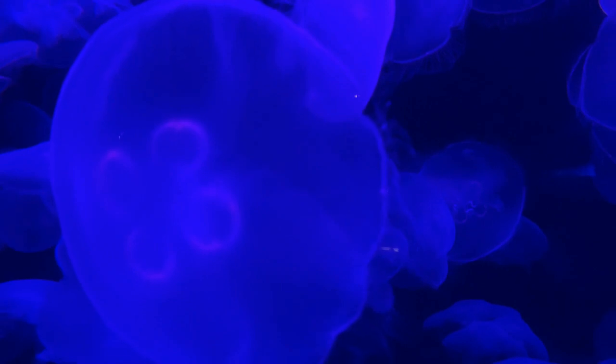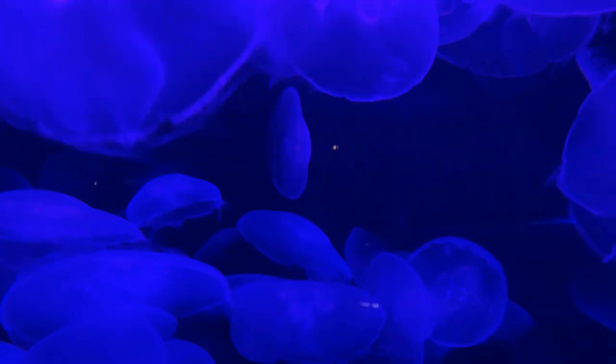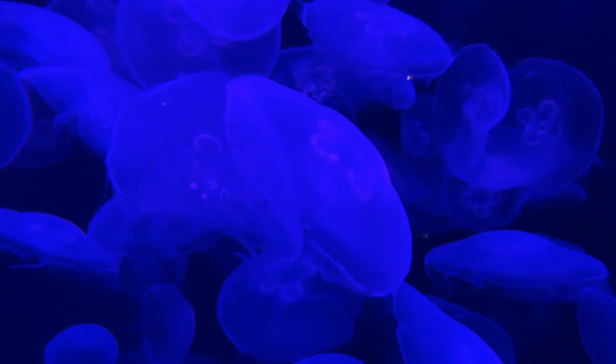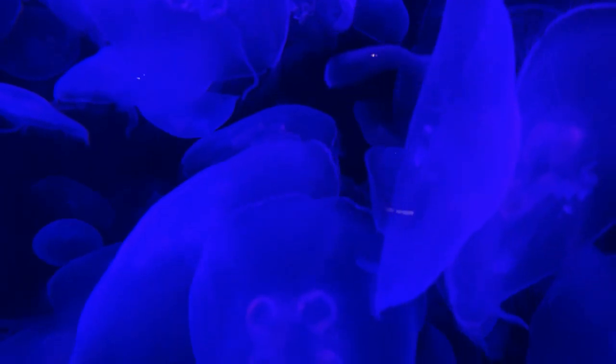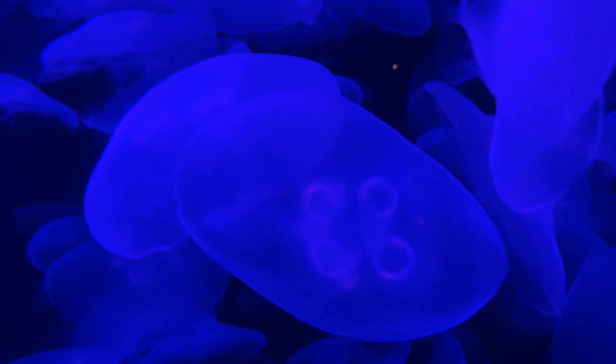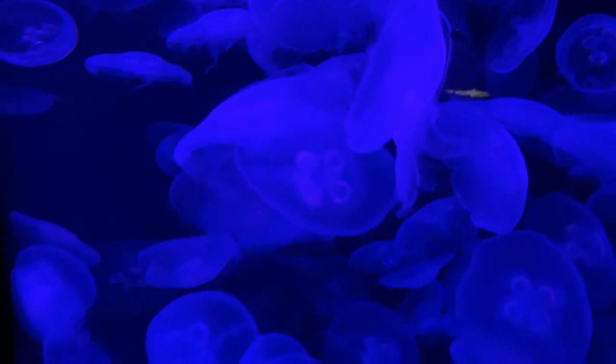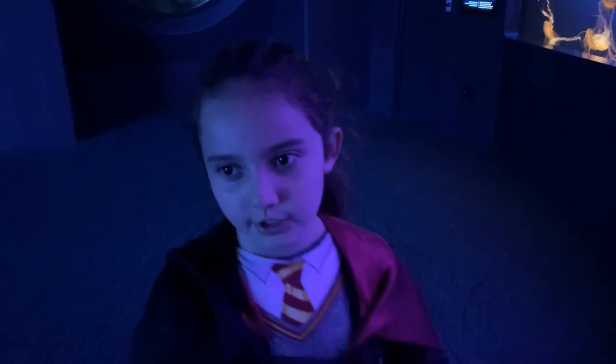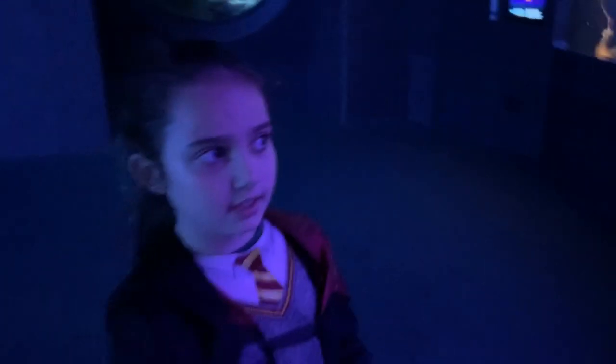Now, are these dangerous to people? Really? Are there any animals that can eat jellyfish, though? I'm not sure. I think some species of sea turtle can, maybe, but not all of them. They're really dangerous and they can sting, but they aren't trying to hurt you. They just have stingers to kill their prey.